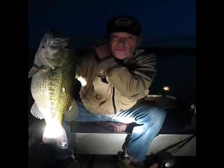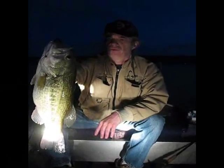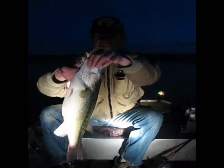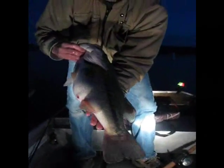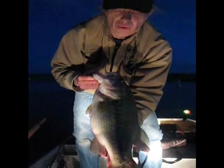All right, we've been out here a little bit. Had three nice fish before that, two medium-sized fish, one fairly nice fish. This one's about 5¾, close to 6 pounds. It's a pre-spawner that's still staging. Nice head on her. That's what we're looking for. She's still got eggs. We're gonna get her back in real fast.